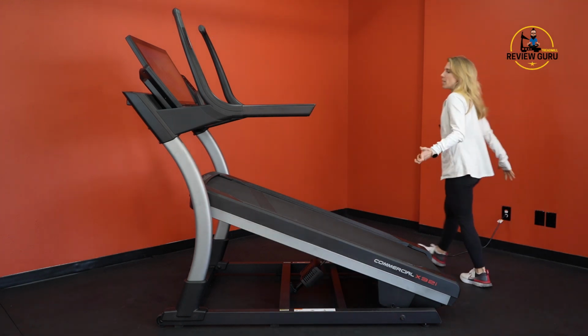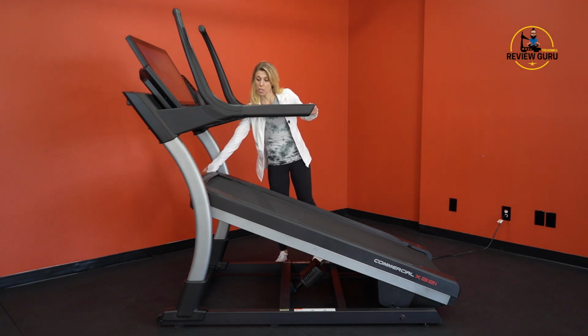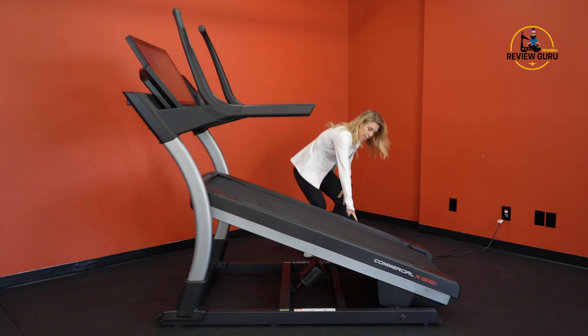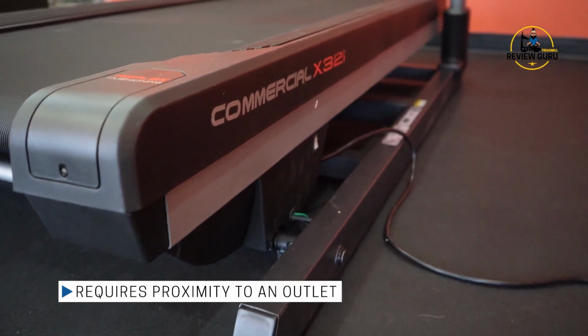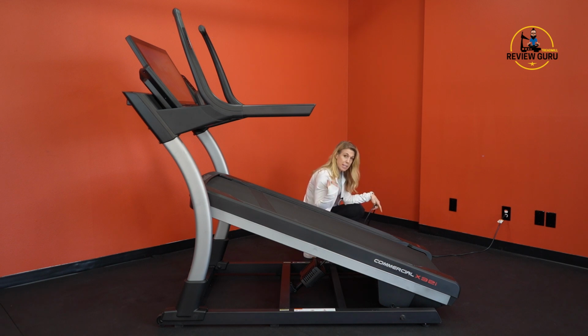The other thing I love about the X32i is that the plug does not come out of the top of the machine. Because it inclines so high, this is all clear up here. Instead, your plug emerges from the side of the machine. So your switch is over here and the plug is kind of here at the base. And that design really makes sense.